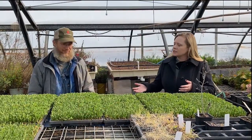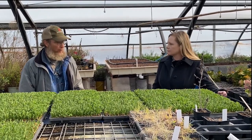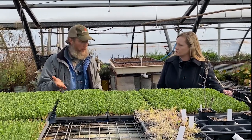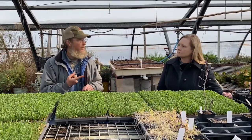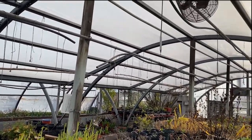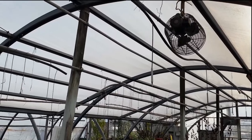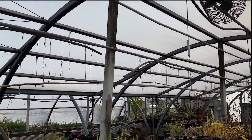Curtis, tell us a little bit about what makes a good seedling starting area. Yeah, sure. We've gone through many permutations of this over the years, but in year 13, here are the things we've learned. One is air circulation is key. We've got several high velocity air circulating fans in here, and those run 24/7. Unless we have the place wide open in the summer, sometimes we'll turn them off, but certainly in the wintertime we're running them all the time.